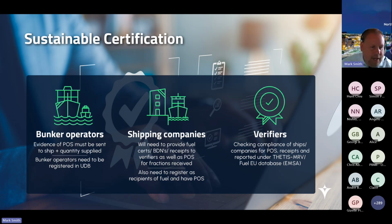So on the left-hand side here, we can see that we've got bunker operators, and it's important to have evidence of proof of sustainability, and it must be sent to the ship with the quantity supplied. The bunker operators need to be registered with the Union database and will need to provide fuel certificates and bunker delivery notes, receipts to verifiers, as well as proof of sustainability for fractions received. And they also need to register as recipients of the fuel and have proof of sustainability. With the verifiers checking compliance of ships and companies for proof of sustainability, receipts, and it's reported under THETIS-MRV and the FuelEU database.